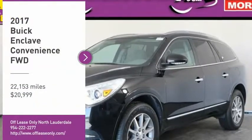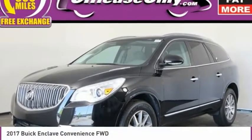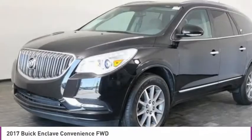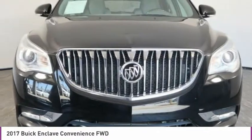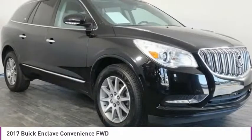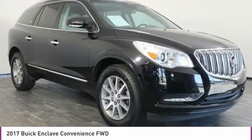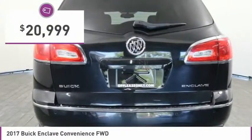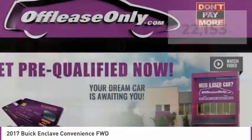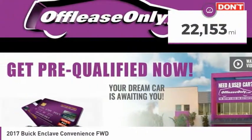You are going to love the 2017 Enclave. The Enclave offers 3 rows of seats, standard, with seating for up to 8 passengers. Not only is it roomy and stylish, but Buick really did its homework on this vehicle. They did not cut any corners and it is priced below $25,000.